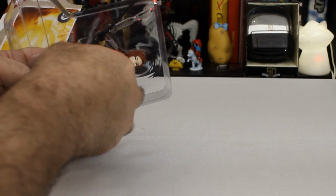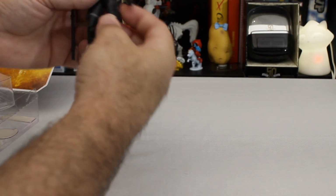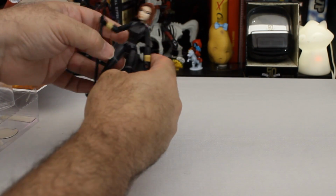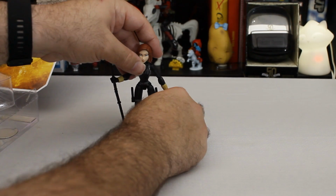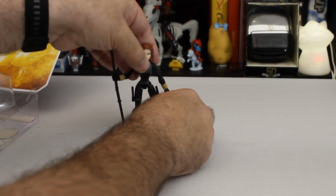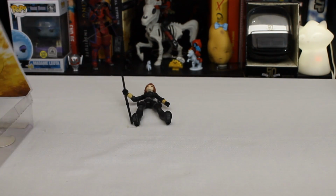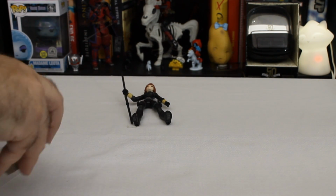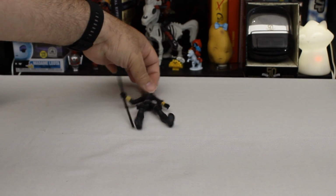I think the blonde version of her comes with the twin batons instead of the ones that are permanently affixed to her hips here. I think it comes with those instead of the staff. Alright. So, she doesn't want to stand up. Let's get the rubbish out of the way. Maybe I can coax her into standing anyways.